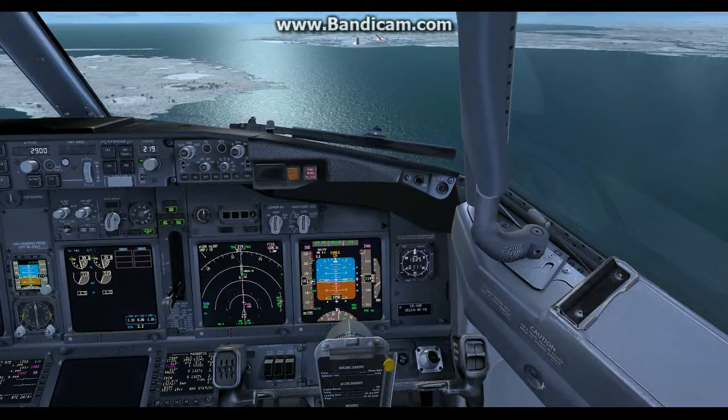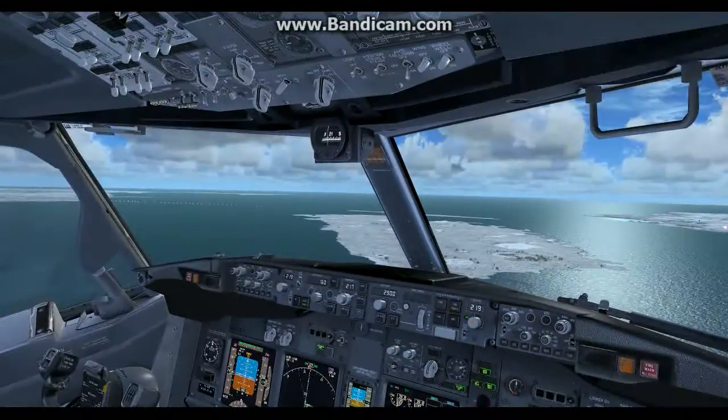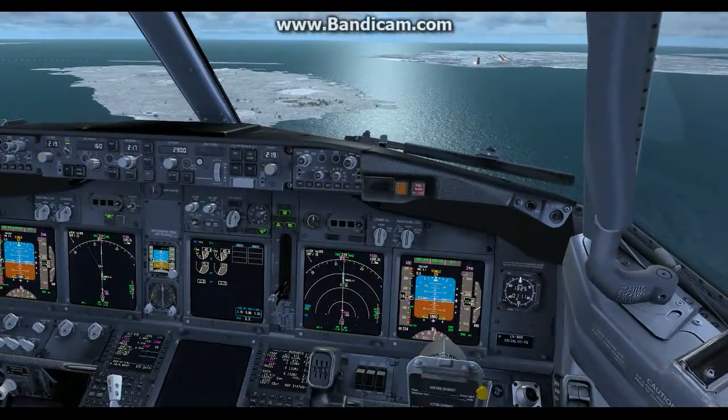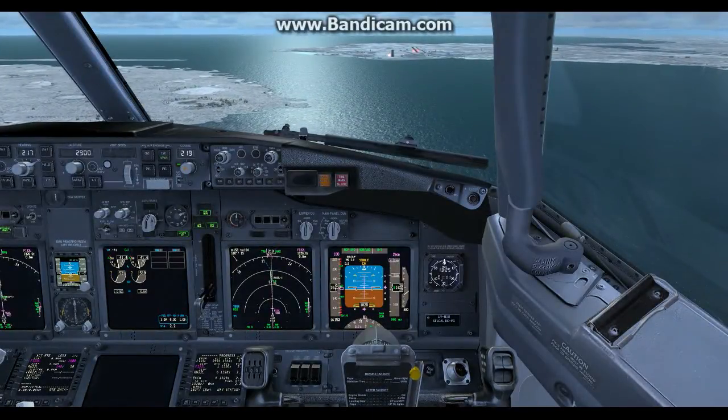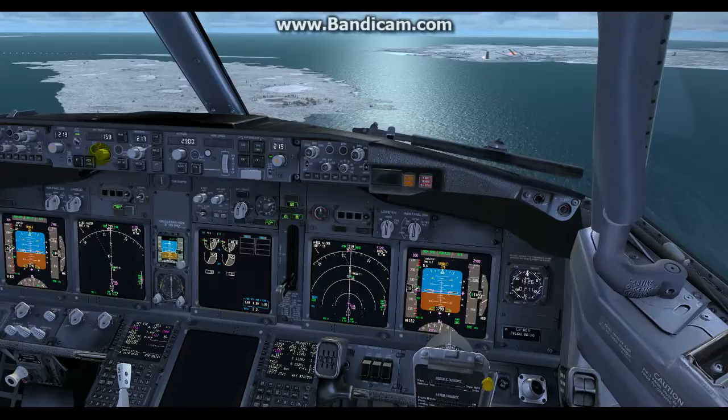Landing checklist. Engine starter switches. Continuous. Speed brake. Armed. Landing gear. Down. Standing by for the flaps. Flaps 15.